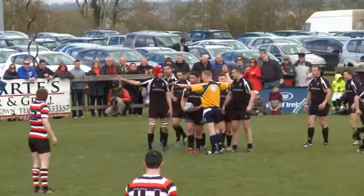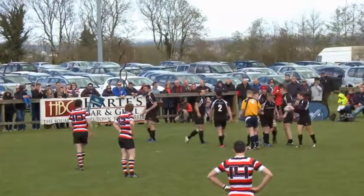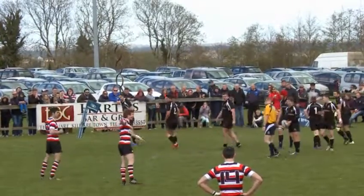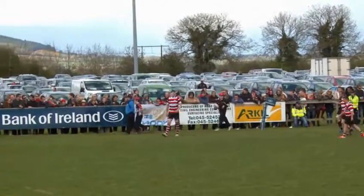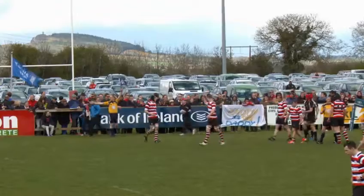I'm certainly perplexed by that decision. Actually, it was a free kick for dumbing the line out. That was what that free kick was for. I'm perplexed by Enniscorthy not going for goal there. It's a cup game. Their kicker has got his shooting boots on, even though he missed one, and their line out has been their Achilles heel today.